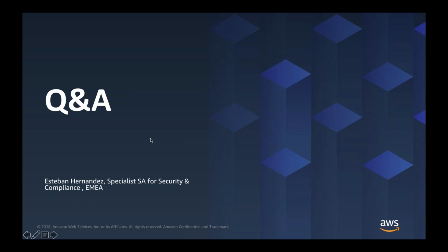So our question is, does AWS have a CASB, cloud access security broker, offering? We don't have one at the moment, but if there's interest, you never know.